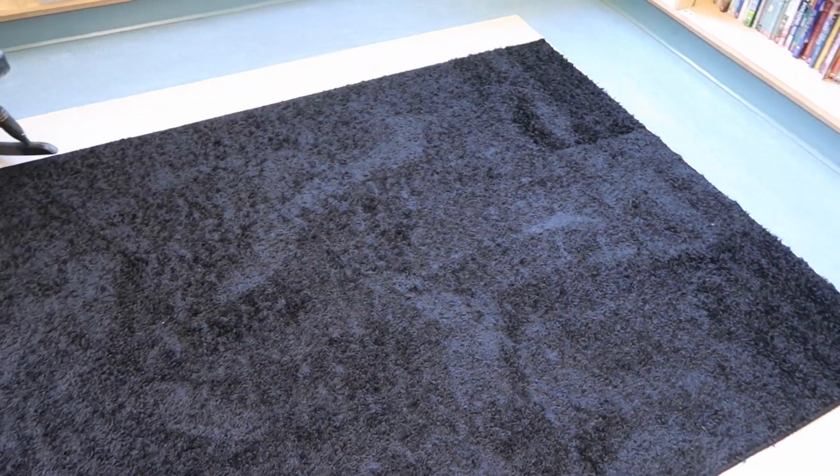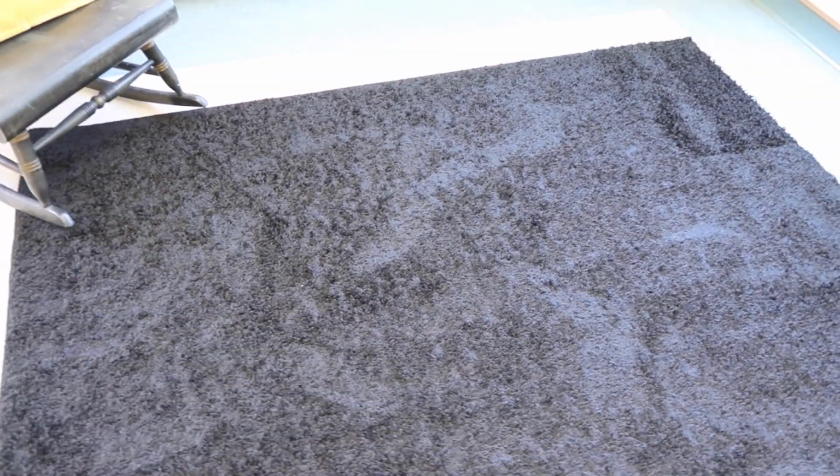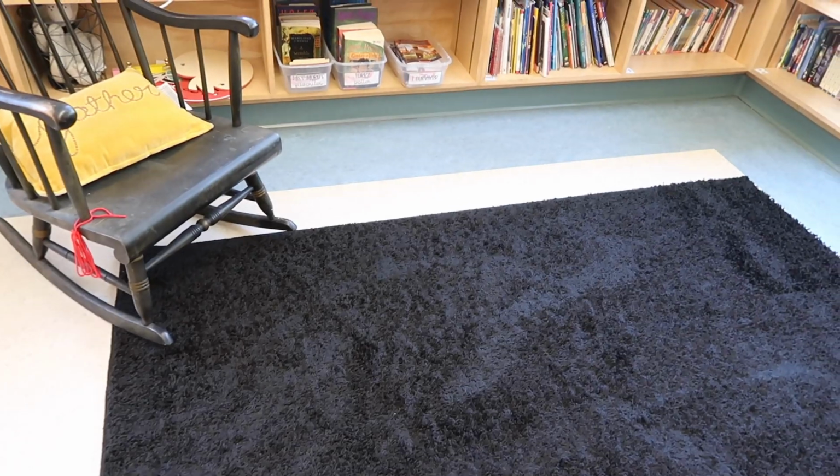But this is gonna be our morning meeting area, so I feel like it just spruces it up a little bit.